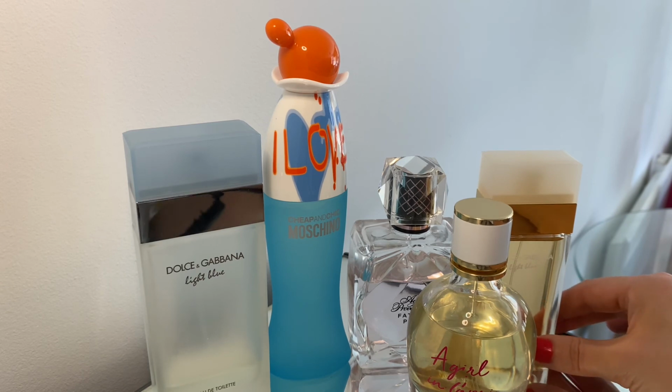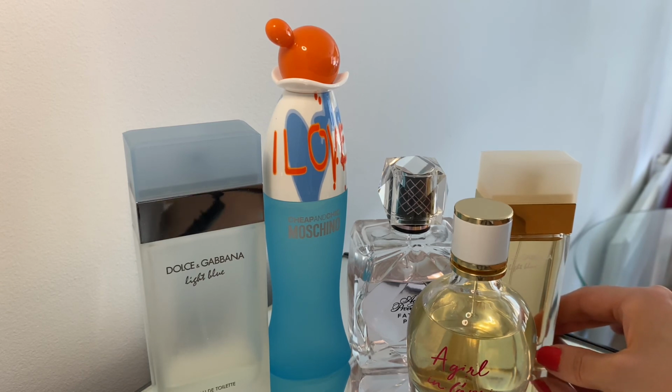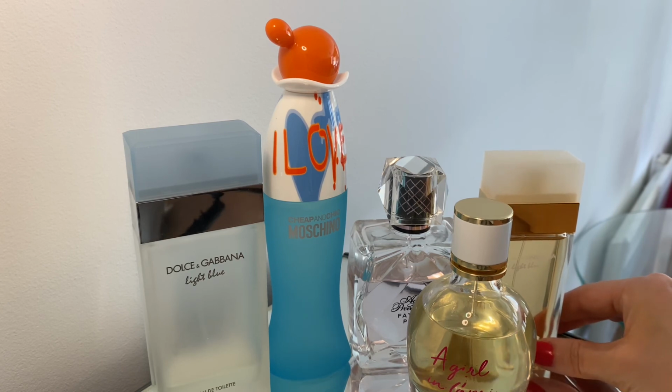I love all my fragrances, but yes, Dolce & Gabbana Light Blue is just the most sophisticated. It's just more sophisticated than all of them.